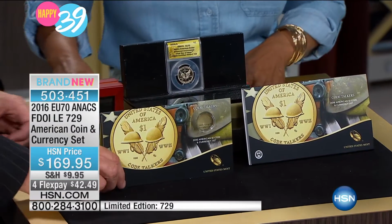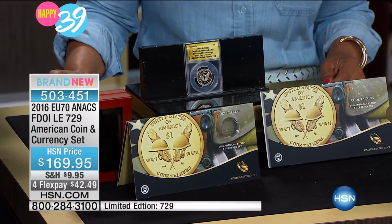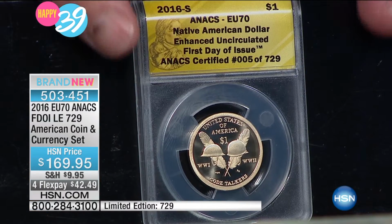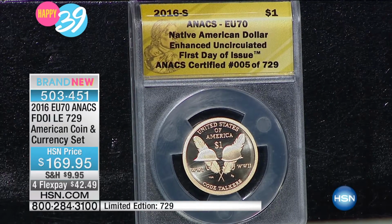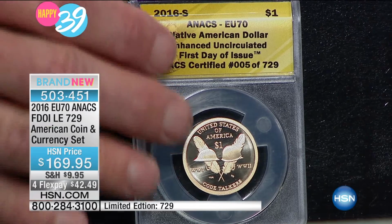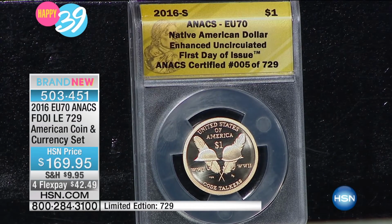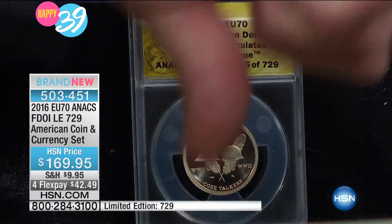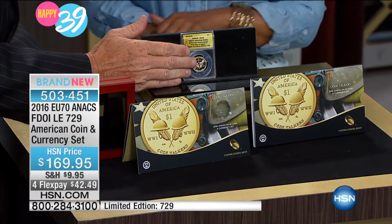But here's the key, and this is what makes this so desirable and interesting. First of all, it's a limited edition of only 729. The United States government made so few of these. They limit these coin and currency sets pretty dramatically. For the longest time it wasn't that big of a deal. It was just a regular Sacagawea golden dollar and a dollar coin, and it was what it was. But then, starting two years ago, this is the third year, they put in a dollar coin that only comes out of this set. And that's what we've got here.